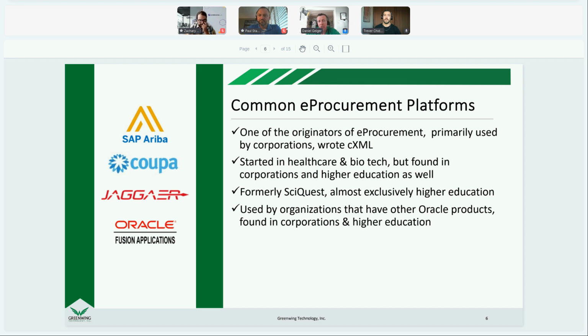Another system is Jagger, used to be known as SciQuest. They formed in about the year 2000. They focus exclusively on higher education, so just about every university uses Jagger. And there's also Oracle. We see them quite a bit. So many businesses use Oracle products, so it makes sense to also utilize an Oracle eProcurement solution. So we run across them quite a bit.